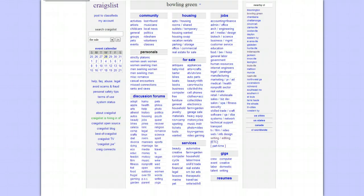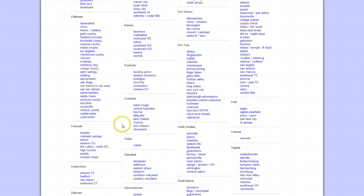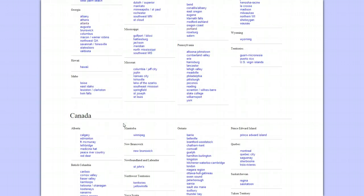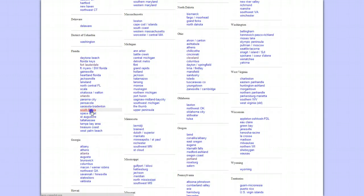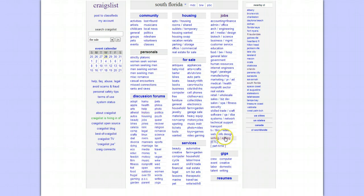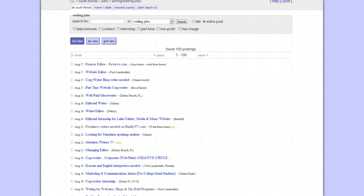I'm going to show you guys a technique that I use. So I'm going to go back down into South Florida, where I was, and show you guys something that you can type in right here at the top where it says search for. What I want you guys to do when you're looking for a work at home job and you don't have a lot of time, just click the telecommute button, which means work at home.